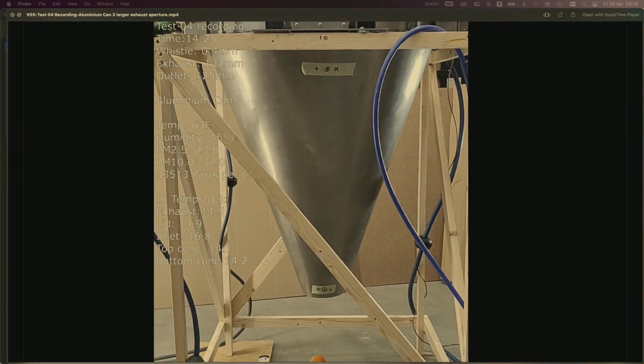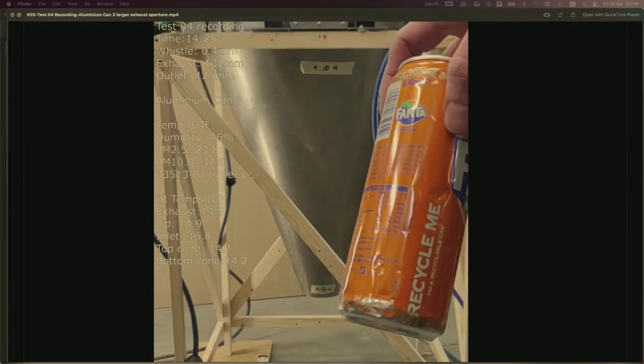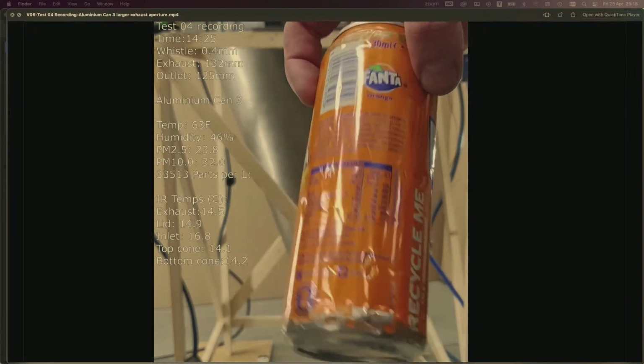And there we go. Turn off the power. The can drops out. Have a look at the can. It's not looking too healthy.